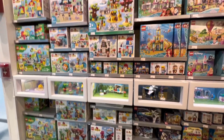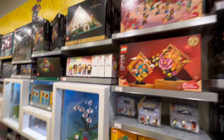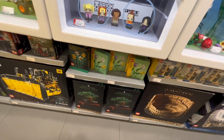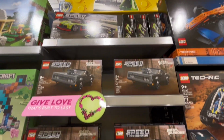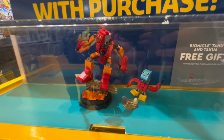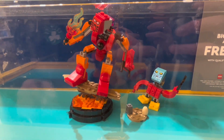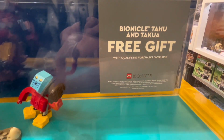And here is the Duplo area. Over here is some more 18 plus with some Technic, the Bonsai Tree and Colosseum, and the Ferrari. And we also have the Tahoe with a promo only with qualifying purchases, unfortunately, but it's a cool promo.